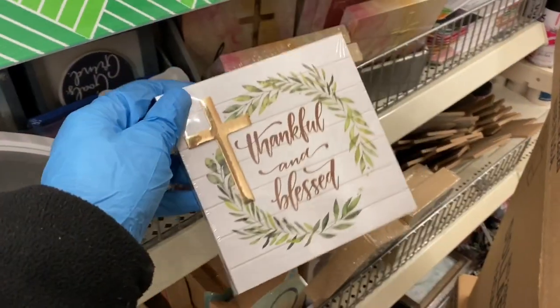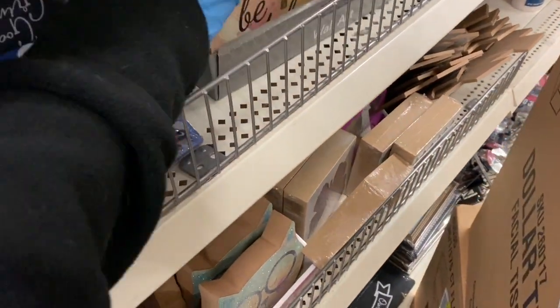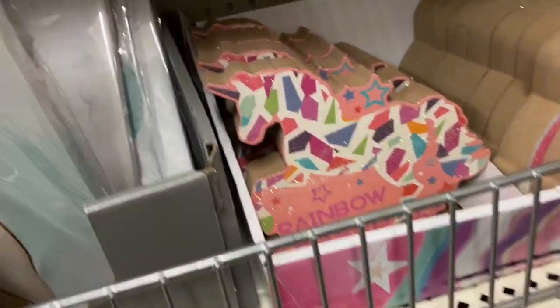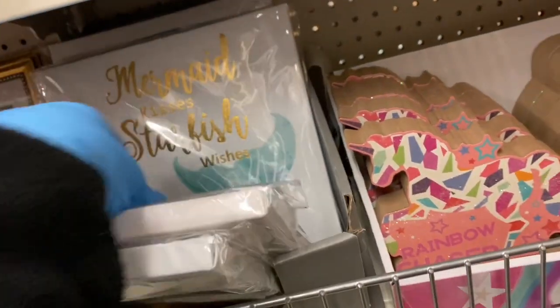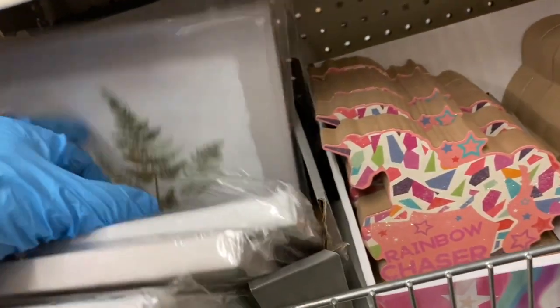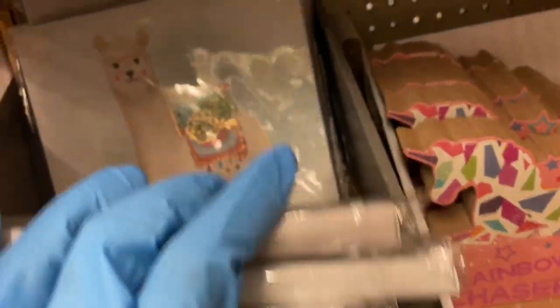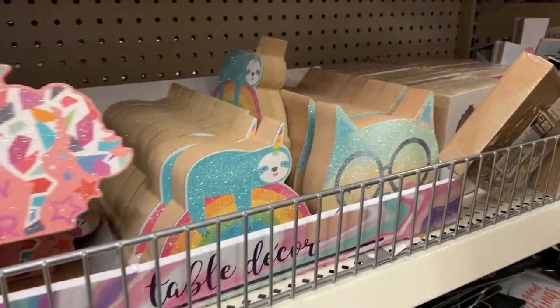Let's see what else it says. Thankful and blessed. So they moved these to a different area here, and I have this box in my way, so I can't show all of them to you. So here's some more. Look at that one, mermaid kisses and starfish wishes. Look at that one. And that one. That's nice. So then they have these and those kind right there.